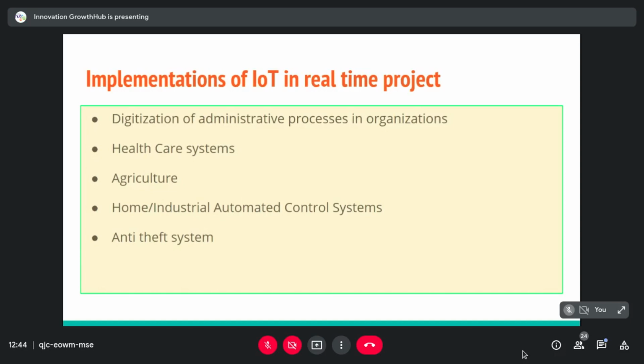I'm just talking about the improvement on the burglar alarm system, whereby you can get information while you are in Abuja and your house is in Lagos that something is going on and something is wrong. So that is where I believe my idea on an anti-theft system, which is the burglar alarm, can be put into use and developed using IoT.